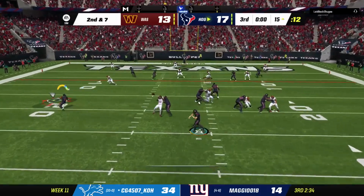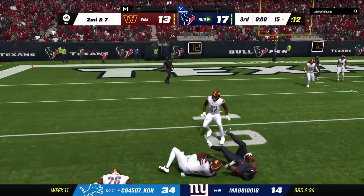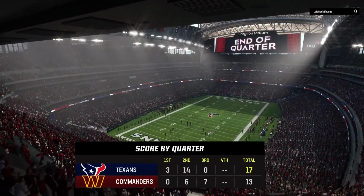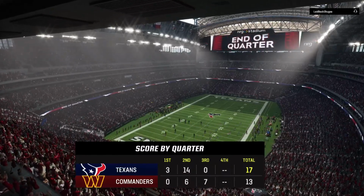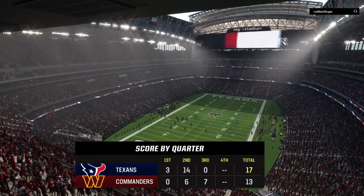2nd and 7. Mills. Throw left side complete. That's Pierce. And he'll be brought down on what's going to turn out to be the final play of this third quarter. So they'll get a little extra time to come up with their third down play as we've played 3 quarters. We'll return with more after this break.